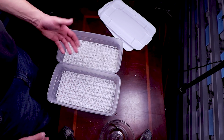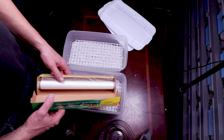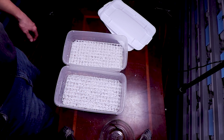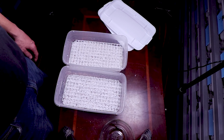Yeah, today I have some backup perlite, but I'm running out of press and seal. I'm hoping I have enough press and seal to actually seal both of these boxes. That's kind of the limiting factor right now. Alright, so I'm going to move these eggs over in these egg boxes, and then we'll put the press and seal on and put them up in the incubator.